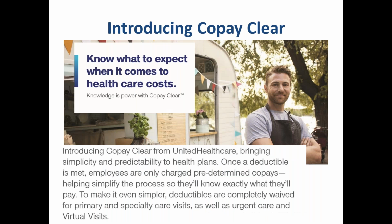So moving on to our new product that you'll notice on both the UHC and Heritage side, it's called Copay Clear. Hearing that it's similar to the Blue Simplicity plans that are out there that you may be used to, but really it's kind of just simplifying those benefits for the member. They'll have a deductible to meet, and then once that deductible is met, everything has kind of a predetermined copay alongside of it. So if your member has met their deductible and then they have an ER visit, they have just a straight copay of $750 for that ER visit.